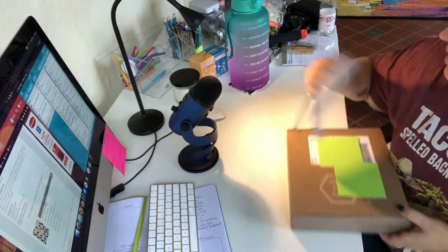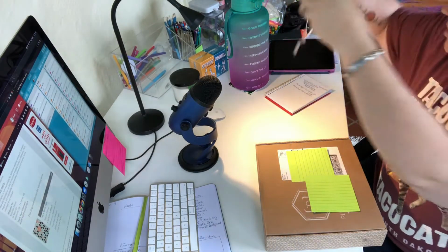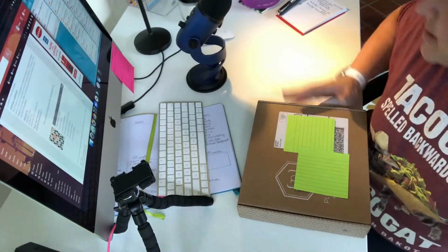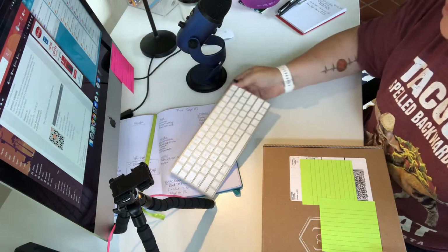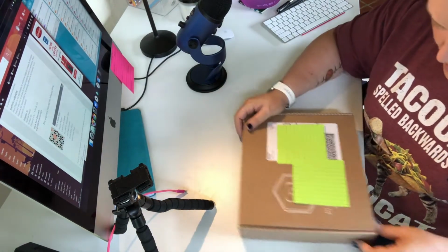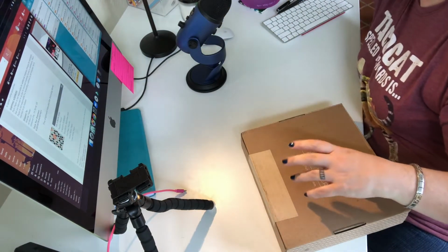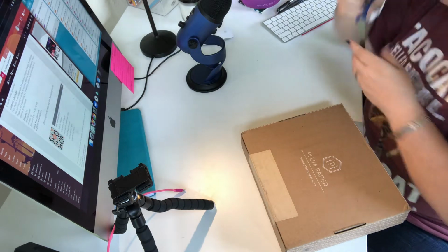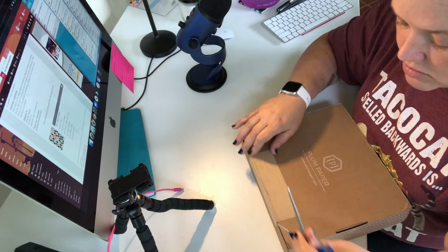I'm going to scoot this stuff down. I've got all my computer stuff on this end, but I want us to be able to see what I have in here. So we'll scoot things closer down here and shine my light better over here. I covered up my address and stuff. Not that it's even the right address, but I thought better safe than sorry. Okay, so I know that I ordered the Plum Paper daily, but this is my first Plum Paper, so I'm not sure exactly what it looks like or what all comes in it.